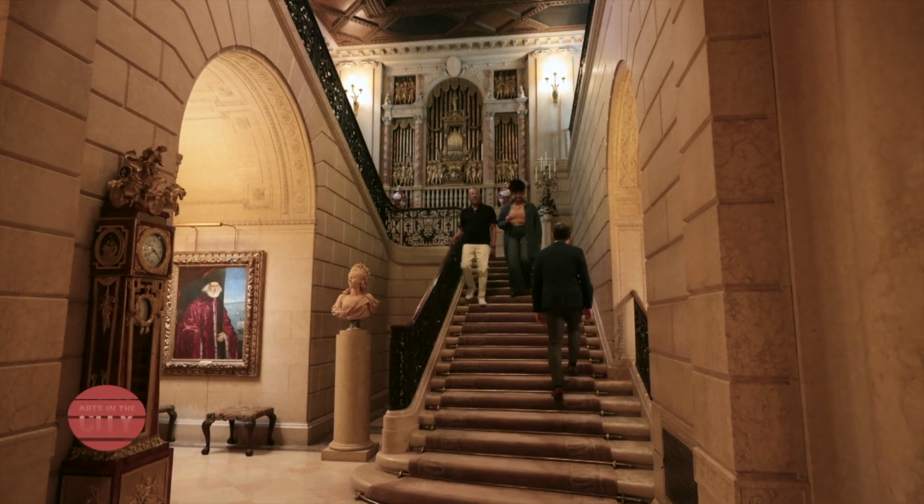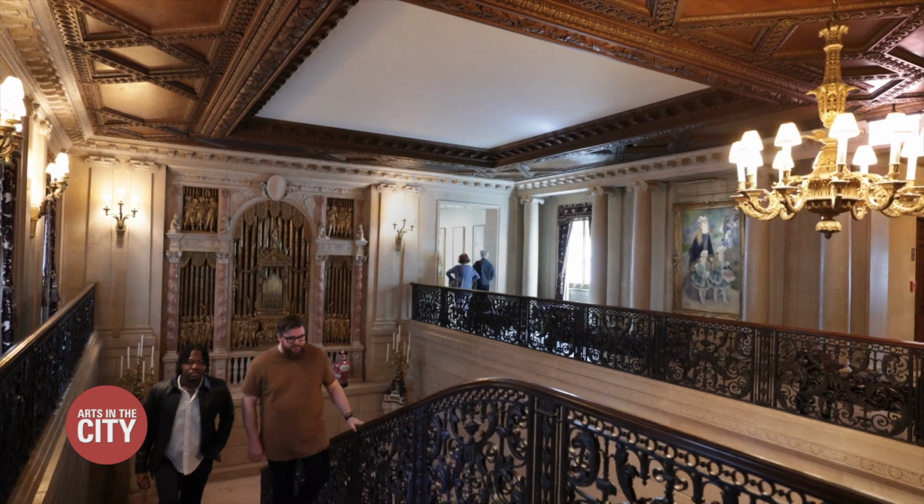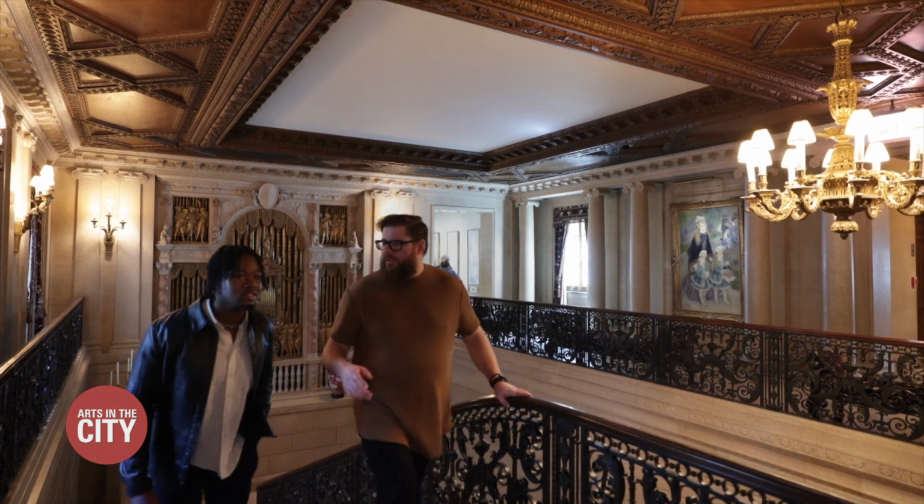The biggest difference, I think, for the art-loving public is that for the very first time in the history of the museum, one can go up to the second floor, which had been the private quarters of the family. People can go up the grand staircase or take an elevator up to the second floor and experience an entire part of this mansion that hasn't been accessible before, with the art collection as well.